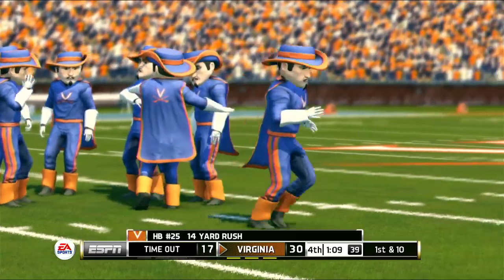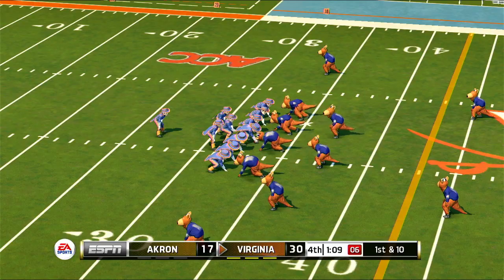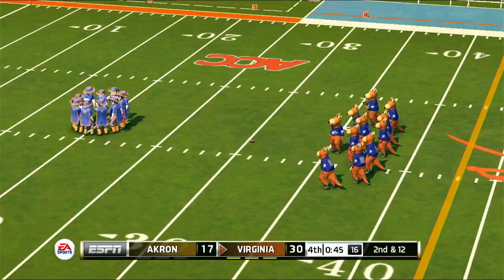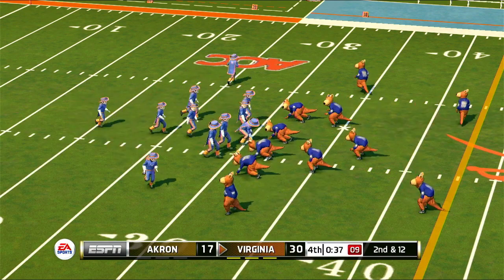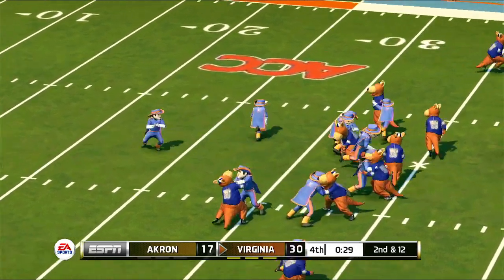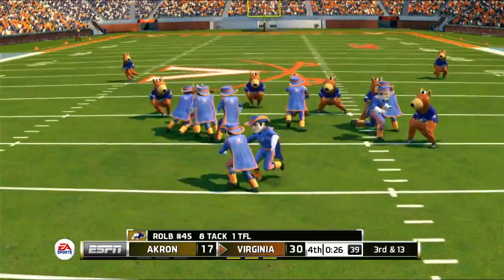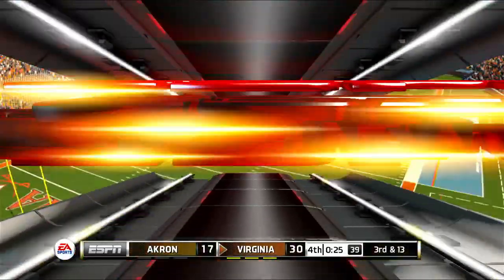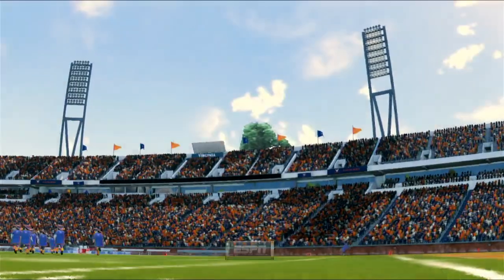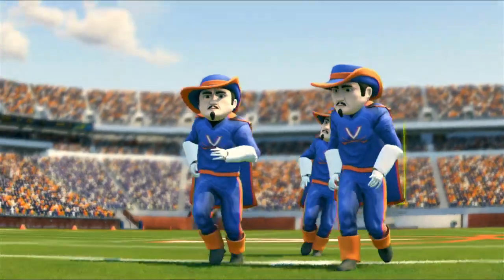Makes it out to about the 33. He got the ball, and he was off like a shot. This guy has some big-time speed. And this should be a kneel down as they just try to kill the clock. Favorite play in football if you're a quarterback. Take a knee. Just a minute remains in this football game. Around the 29-yard line. This one's in the books, and our final score, 30-17, Virginia.